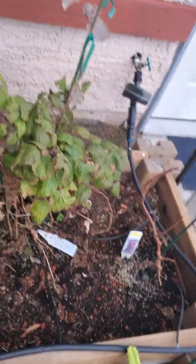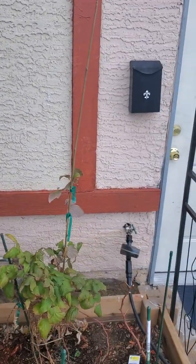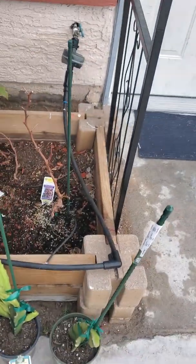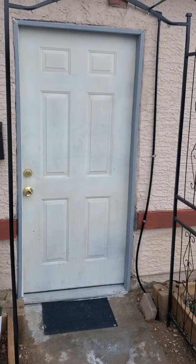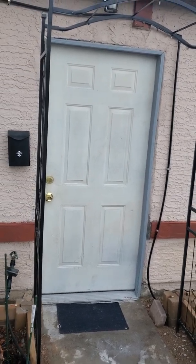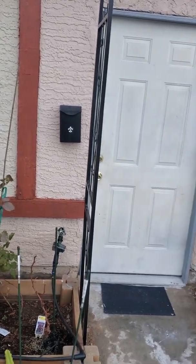Over here, you guys, I'm going to try to put a little mesh, and I'm going to show you a good example of what I'm talking about. The reason I want to do that is because this grape tree right here, see, I got this trellis, and I want the grapes to go over the trellis and up on that wall right there. So I'm gonna give you an example of that in the back.